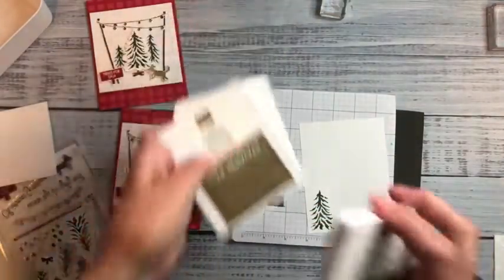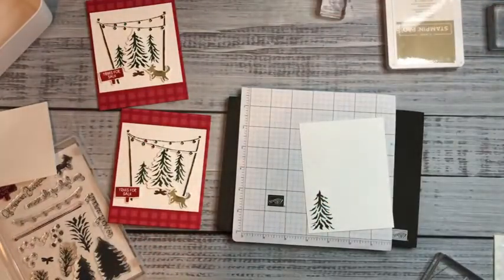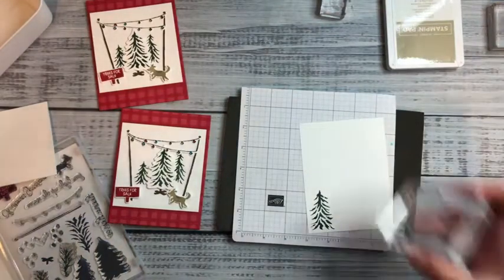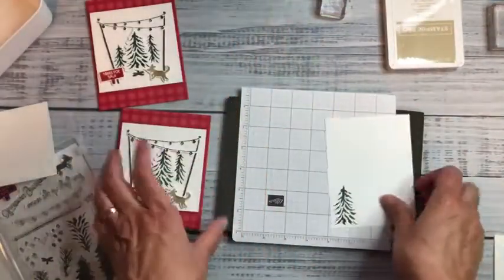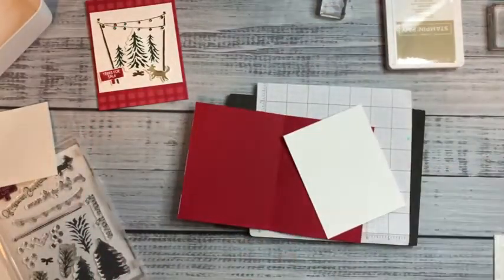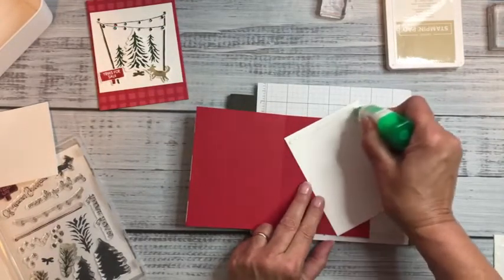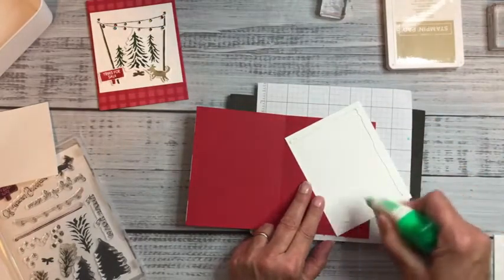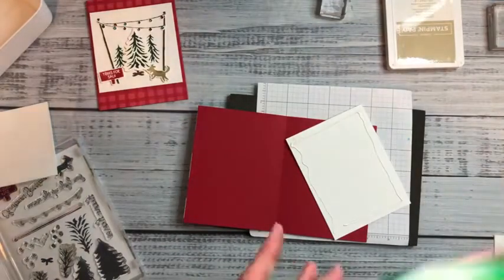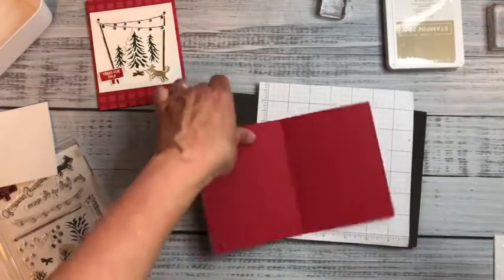Then I can move all of these except for the crumb cake, because I'm going to use that on the next card. And I can adhere this to the inside, and we will have completed card number 2. What do you think? If you like this, give me a thumbs up. Let me know. Or if you prefer card number 1, let me know that.